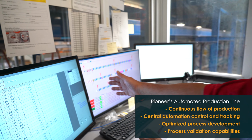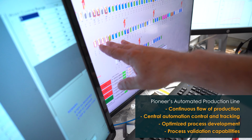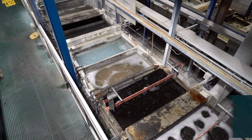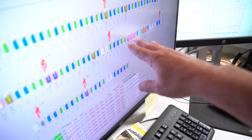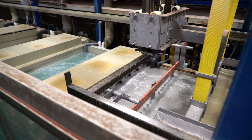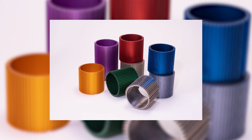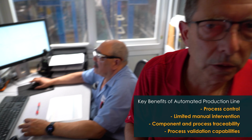This is a schematic of our line. Our customers' parts will start here at the beginning. They'll go through several different steps of pre-treatment. From there, they work their way on down to the anodizing process, then back around to the dyeing and sealing process, and then they'll be complete at the end and work their way back out to be unwrapped.